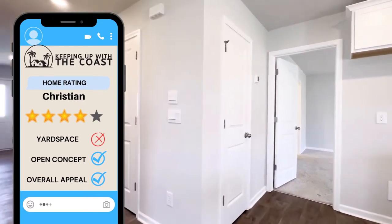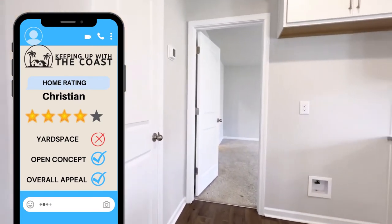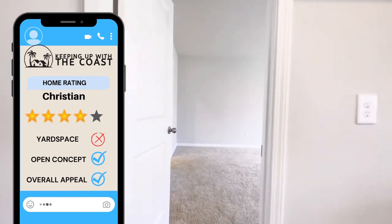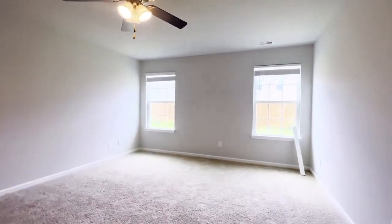And for me, I enjoy being outside. I enjoy having yard space. I definitely would need a fence, just so my kids are safe, and as well, letting the dogs out and stuff like that. So I would give it 4 out of 5, only because of the backyard, but the overall home, I believe, was amazing. What about you?